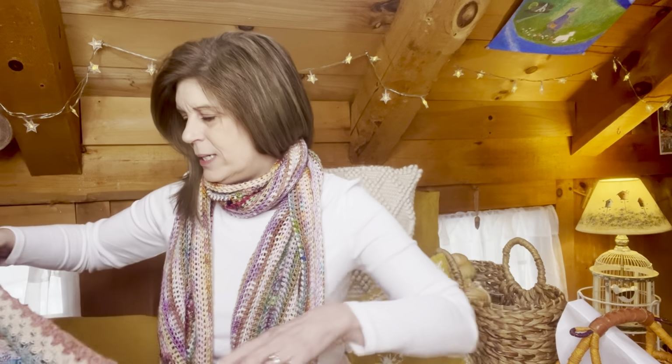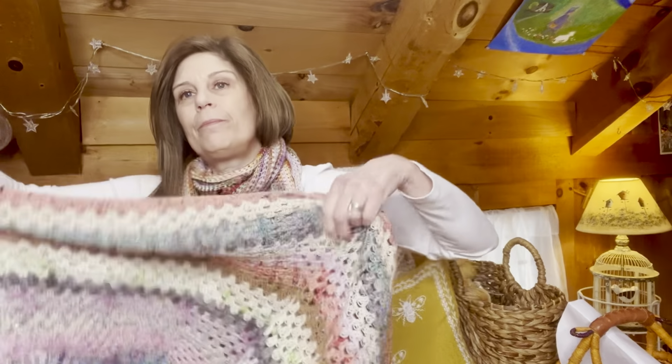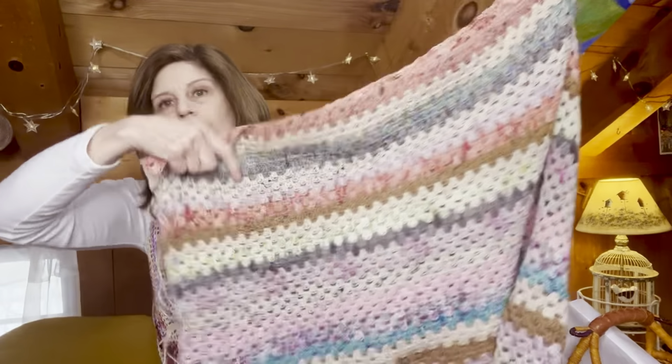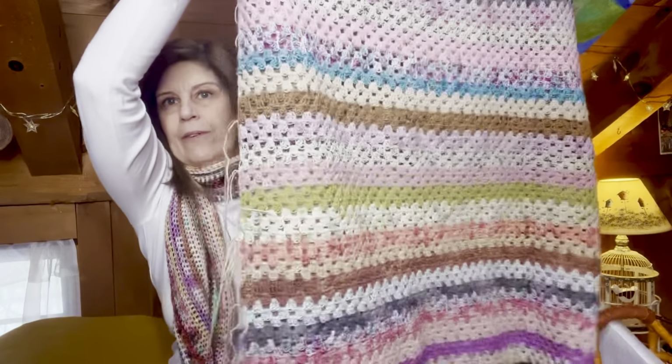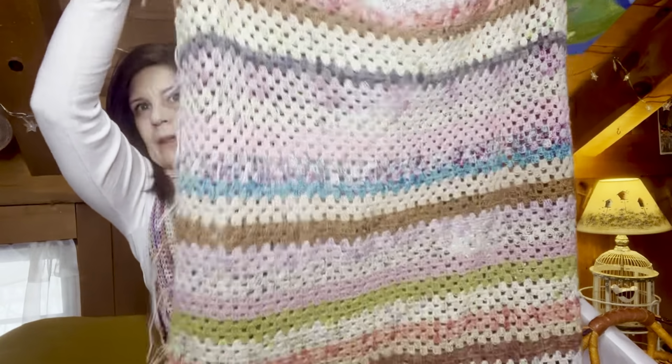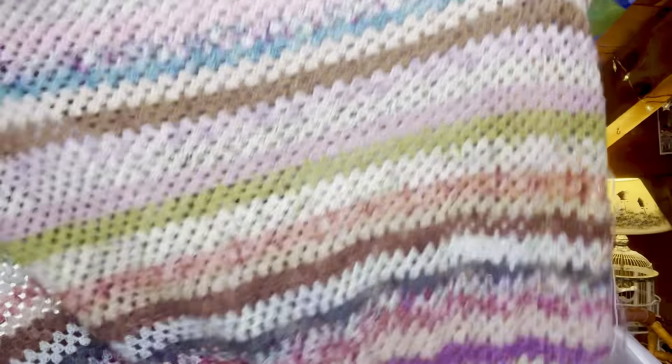So I really, really went to town on this. And I decided to try to use all my minis that were sort of in the lighter family. So not bright, not too deep, for the most part. And I still have to weave in all my ends, but I'm gonna give you an idea of how it looks. And this is just half of it, so I'll take the rest down.